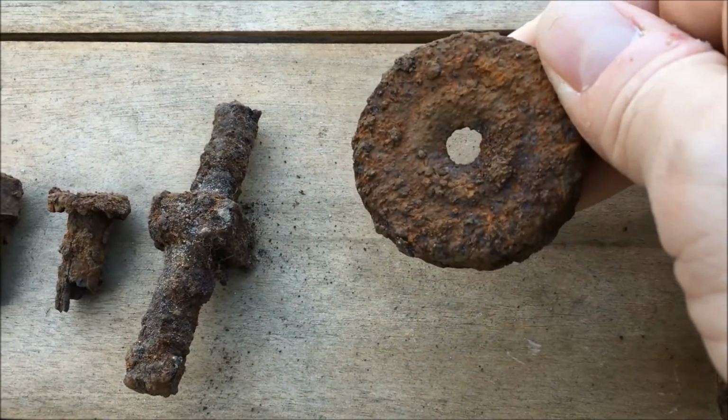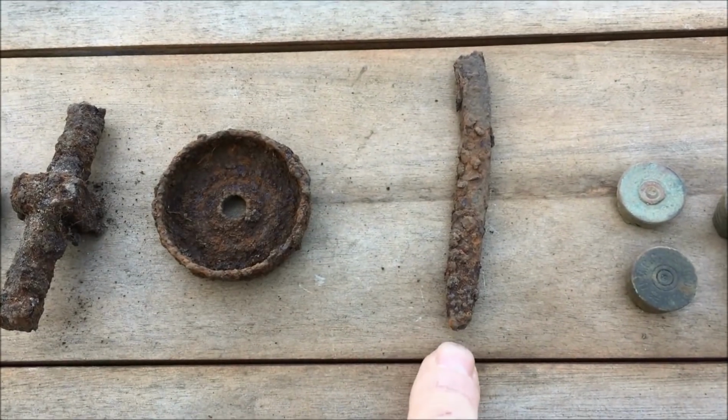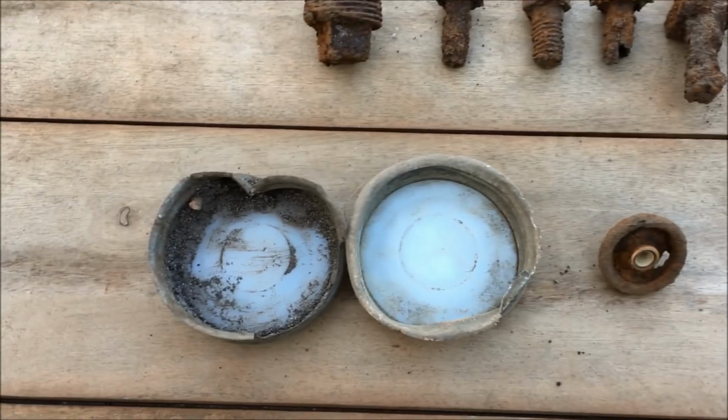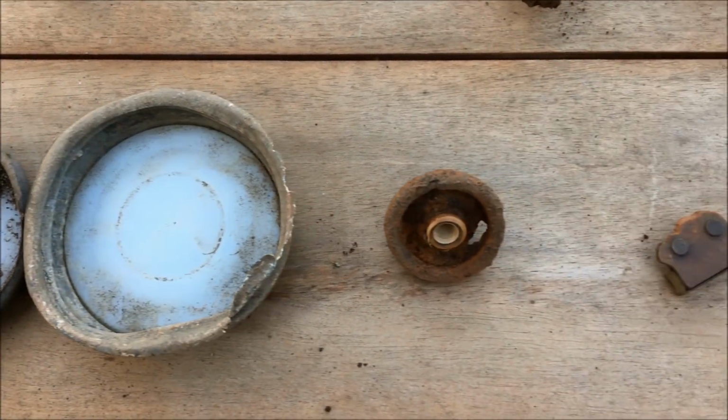This is just a lid, old iron lid. I don't know why that's in there. This looks like maybe half of a horseshoe. I'm not positive. It's really thin. Shotgun shells, I had a bunch of them. Mason jar lids, I got 2 mason jar lids, both with the porcelain inserts inside.